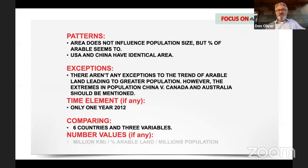The number values, of course, are obvious. They are those number values we mentioned. Square kilometers by million, the percentage of arable land, and the millions of population. By the way, if you are looking at something like 1,000 million, as in the case of China, you could say that 1,000 million or 1 billion. Be careful of that because it's important that you don't say, oh, there are 1,300 people in China. Of course, that is completely wrong. Being accurate in the information you give is an important part of task achievement.